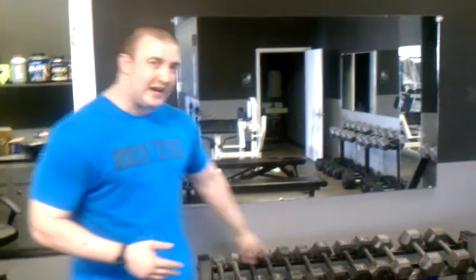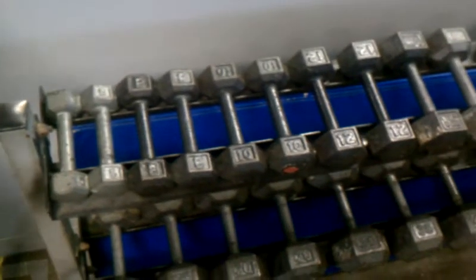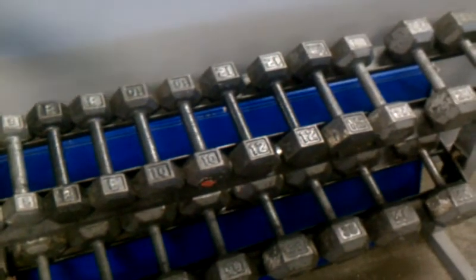If you look at this rack right here, you'll see all the dumbbells have the numbers facing up. And that's actually very important. Number one, it looks nice, and that's always important to me. If the gym looks nice, that means you respect the equipment, and that means you're going to use it in a respectful manner, and it'll last longer for us. So it shows respect towards everyone else in the gym, and it also shows respect towards the equipment.